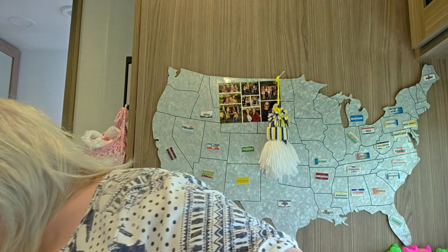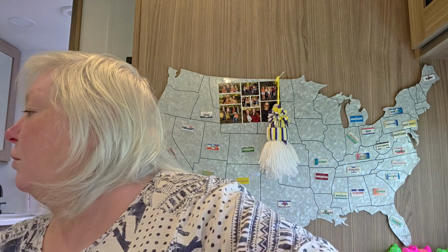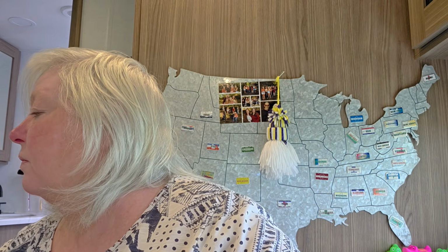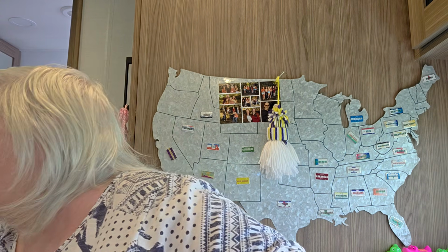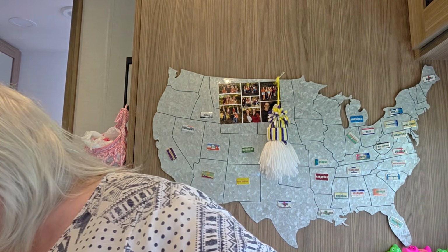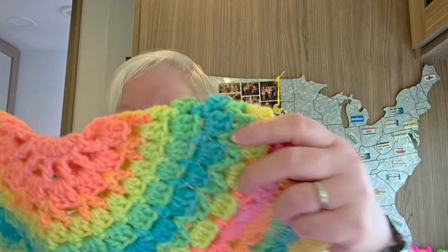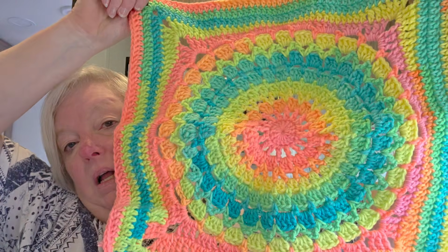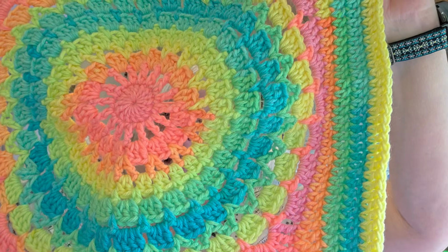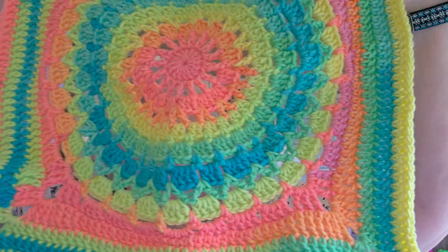I did finish, where is it? Oh, can you get that square out of that for me? Here? Yeah. Thank you. I think I showed you, but I don't know if I showed it to you finished. This, I did finish the one square for the poncho. And it is beautiful. I just love it. I do have a couple of ends to weave in, I have to say. But I do just love it.